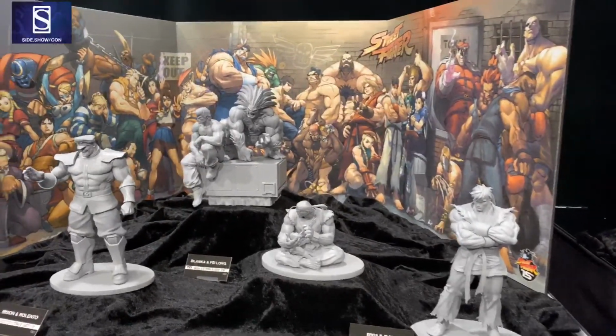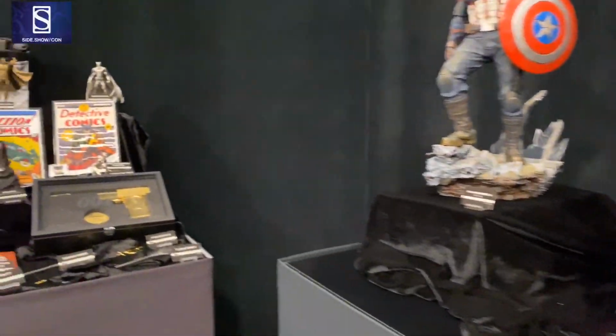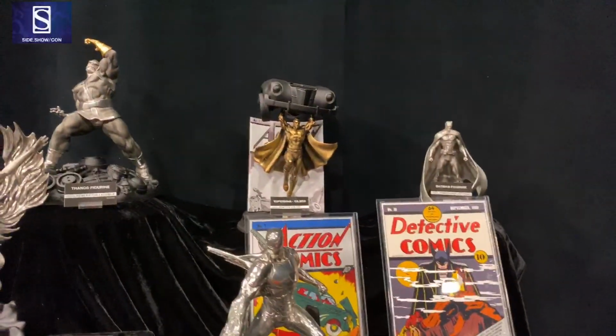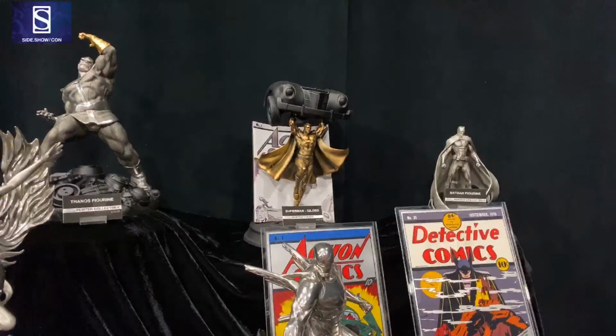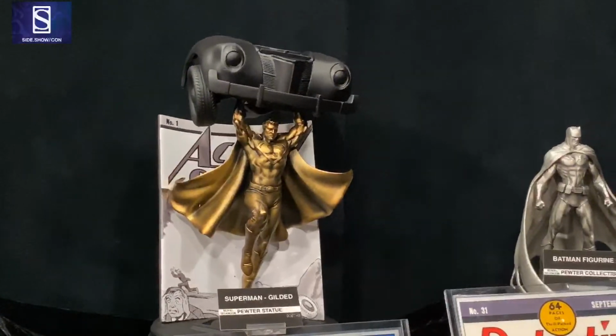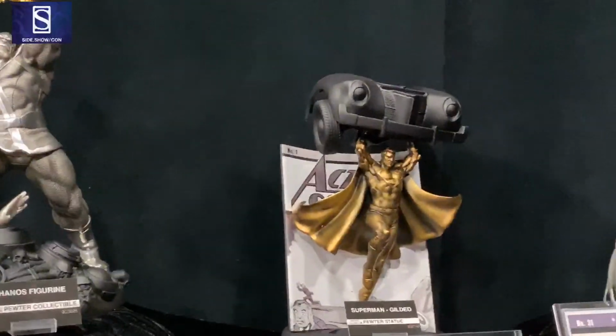Let's take a look at the Action Comics Royal Selangor really quick. I saw someone asking about the exclusive edition of the Harley Quinn sixth-scale figure. There is an exclusive edition. She does have an unhooded pigtail portrait with her blonde hair. I believe the piece goes up for pre-order, if not today, then very, very soon. You will be able to see that on our website when the gallery is uploaded.